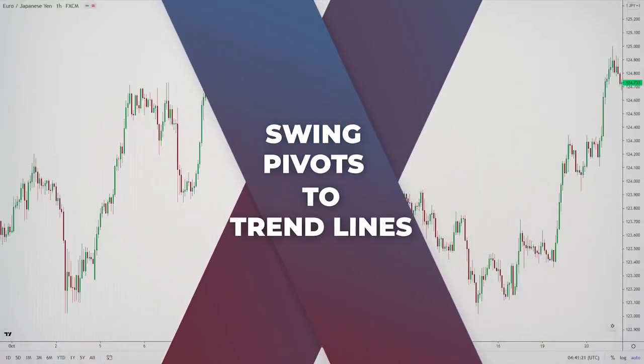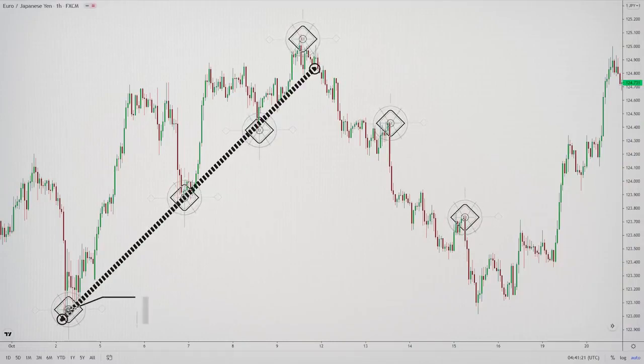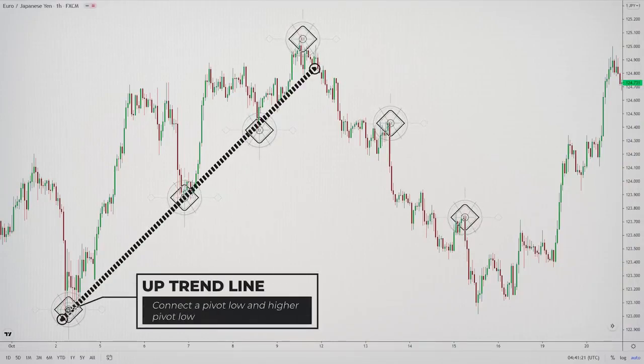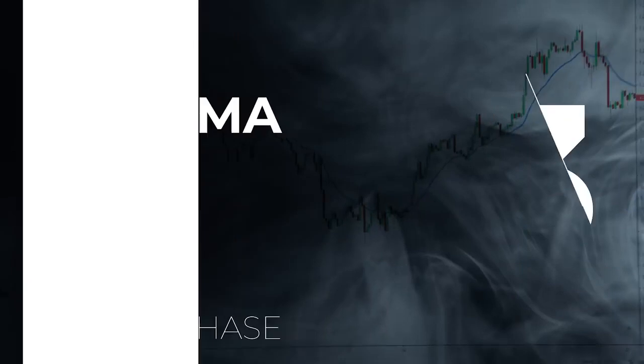The best way to use these pivot points to identify the trend is to create a trend line by connecting them with straight lines. You don't need advanced knowledge to draw complex trend lines. Just connect a low and a higher low and you get a simple trend line pointing in an up direction. For a downtrend, connect any high and a lower high. This trend line gives you both the direction of the trend and a great reference point for support and resistance for future price movement.